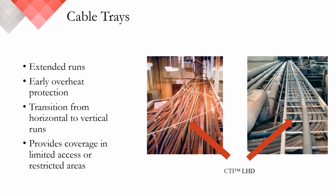Historically, cable trays have been a tried and proven application for digital linear heat detectors. Between the long, extended runs, there's early overheat protection. Sometimes the trays turn vertically versus horizontally, and there isn't always access to where the trays run, or there's limited personnel in the areas. Having an automatic initiating device is helpful for any type of early detection. We've got two images here on your screen in front of you.